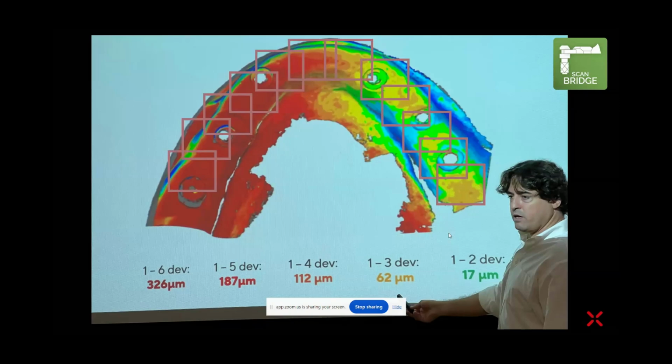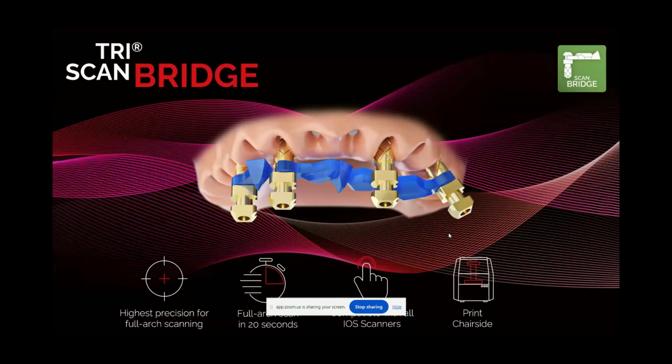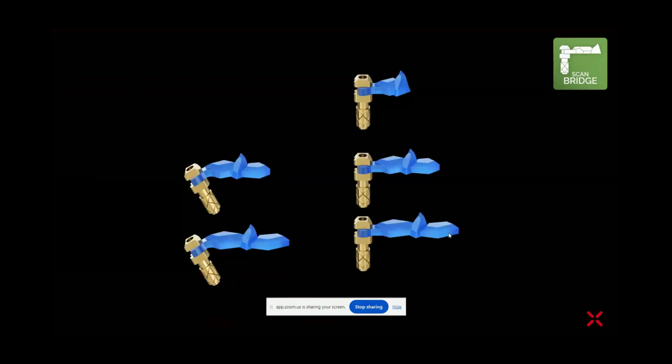Everyone's claim to fame is that they have scan bodies that work quite well, but the scan bridges from TRI actually work well, because I've used them with quite a degree of success. So we have had no stitching errors. Now, one of the things that I've noticed when I lecture all across the world is that a lot of the countries, even without the use of photogrammetry, are very, very much facially driven.